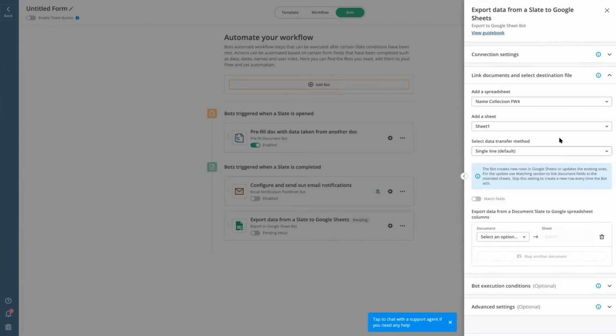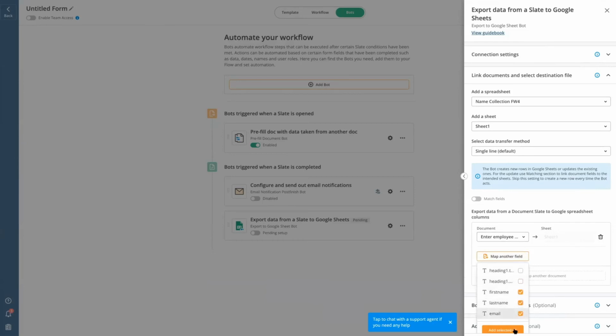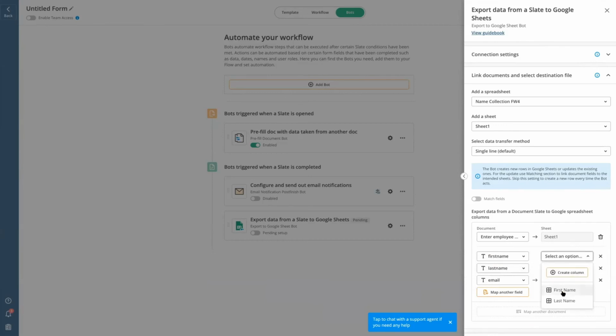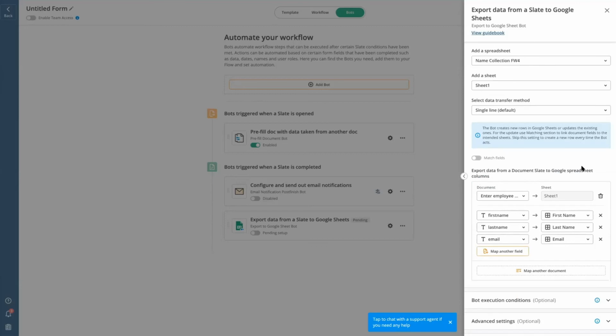And so we're just going to transfer a single line of data, but if we actually had created a table or something like that, we could transfer multiple lines. And then we'll say whatever is on the enter employee name sheet, the first name, last name, and email. It matched email automatically. I do need to manually match the first name and last name. And so that's our mapping.